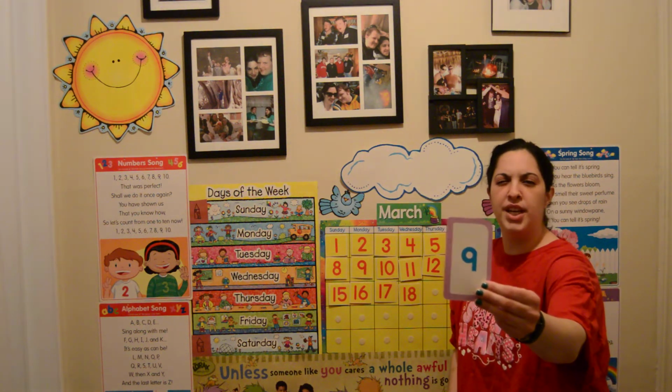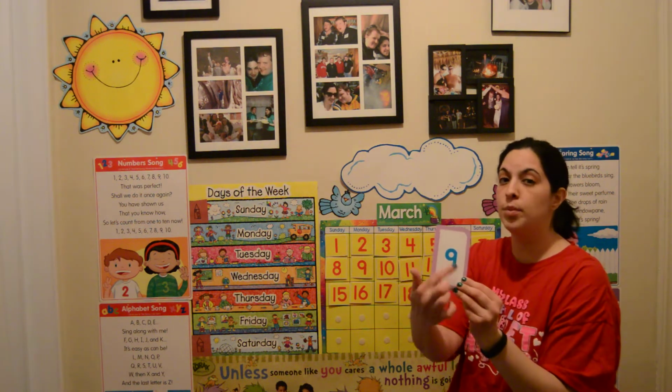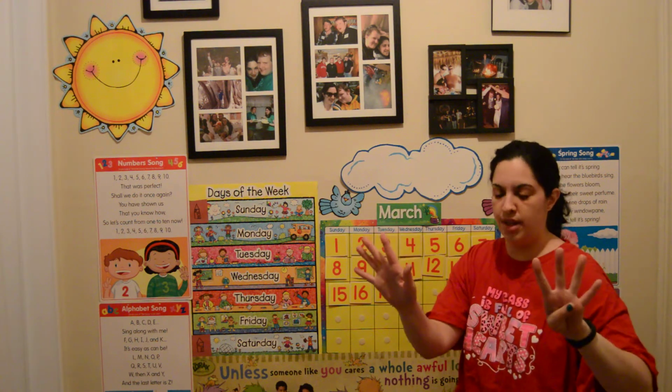But we're back to that tricky number that almost looks like a six, right? But when it has the legs pointing down, it's a number nine. Let's see if you can count all the way to number nine. One, two, three, four, five, six, seven, eight, nine. That thumb is still hanging out, right? We have to wait for number 10 to have all of our fingers up.